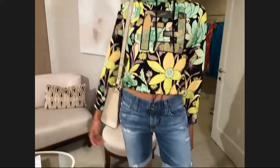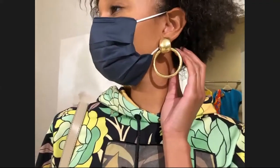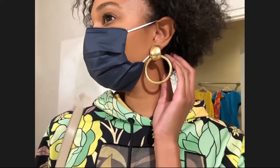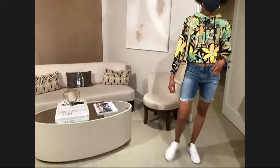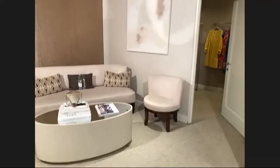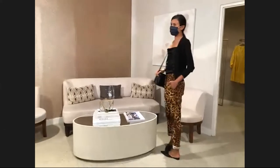And these earrings, adorable. These are circa 1988, Paloma Picasso for Tiffany. They are vintage. They are fabulous door knockers. I want door knocker earrings. They're good for Zoom calls, those earrings. Yeah. All the earrings.